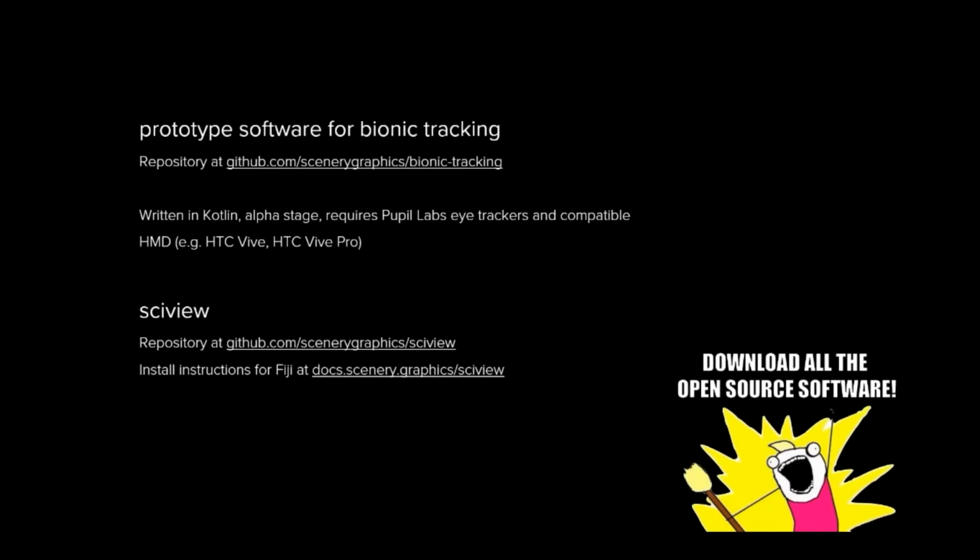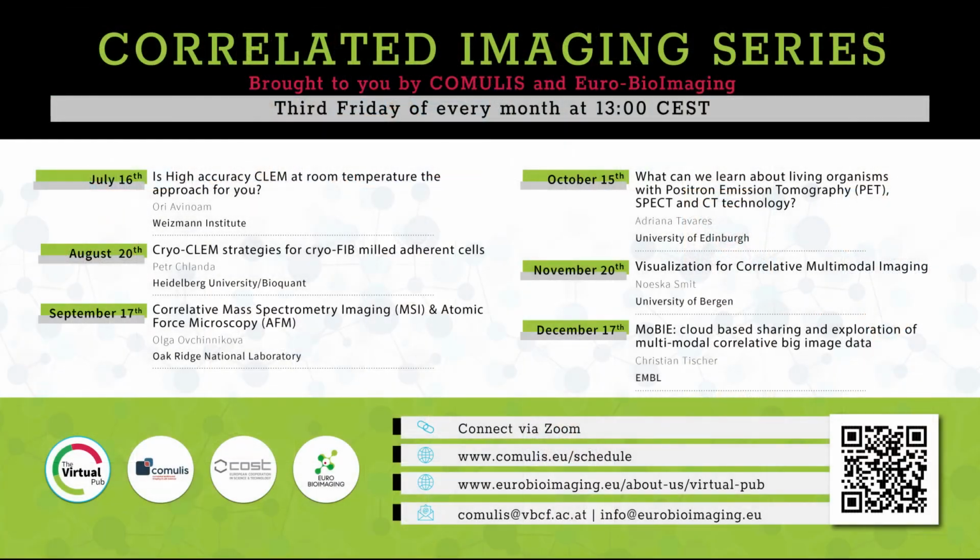All of the things we do are open source. The prototype software of this is available if you want to have a look at it. It's really alpha stage, so if you want to try it out, please let me know. If you want to try out the SciView stuff that I've shown, the repository is at this URL, and there's also documentation available at this URL on how you can install it on top of Fiji. And that is really my last slide, pinky promise. Open access is great, and people can try out these things. We also have a GitHub channel, so if you want to come have a chat, do so.